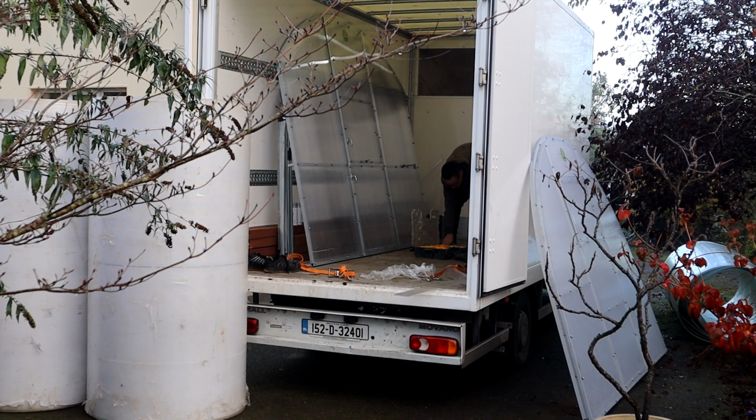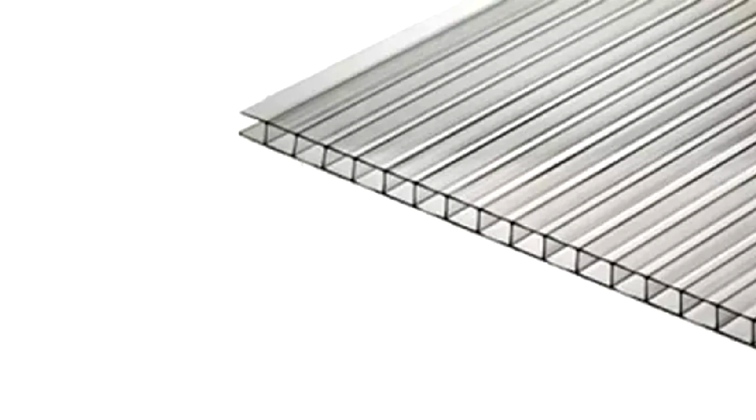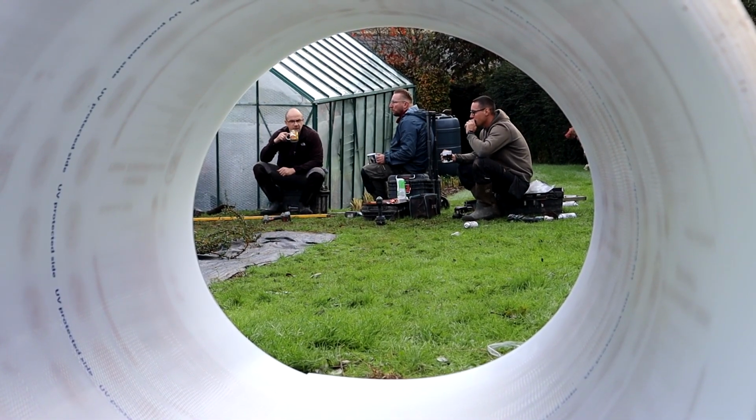The polycarbonate as well is thicker. It's a 6mm as standard on the Royal. Now, when I say that the polycarbonate is thicker, it doesn't mean that it's thicker in depth. It means that you've got 2 layers of polycarbonate and they are connected on the inside. And within the space between those 2 layers, there is more polycarbonate on this version, making it the 6mm version. And very importantly, there's a 12-year guarantee on the polycarbonate.